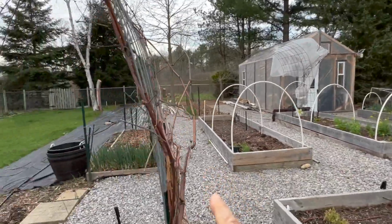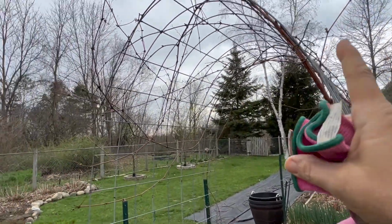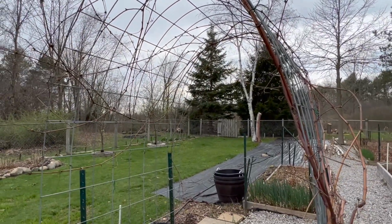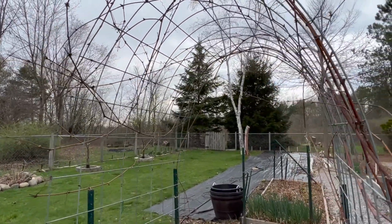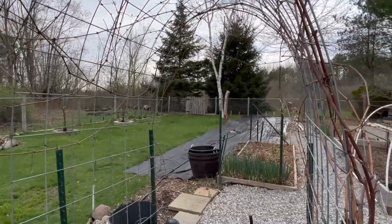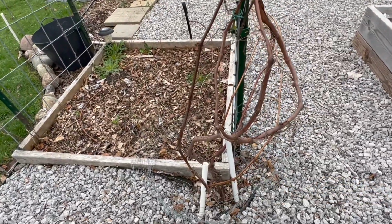And here is this one. But this one grew very nicely. I gotta do a little bit more pruning on it and learn how to do it. I kind of do, but kind of don't. Because usually you don't grow them on an arbor, you grow them on a straight line. But anyhow, that's a little update on this particular grapevine that I have in the ground.